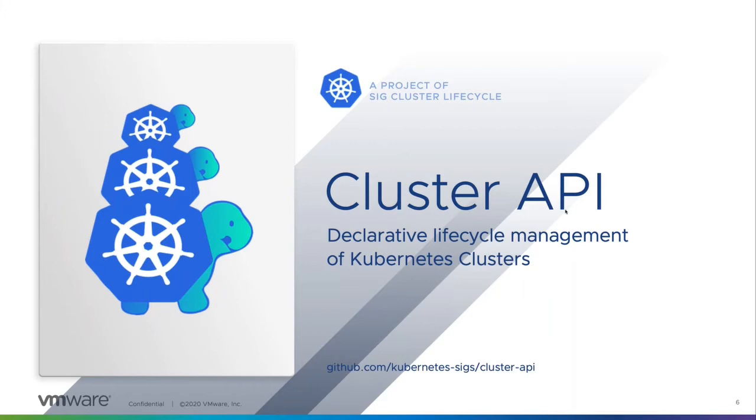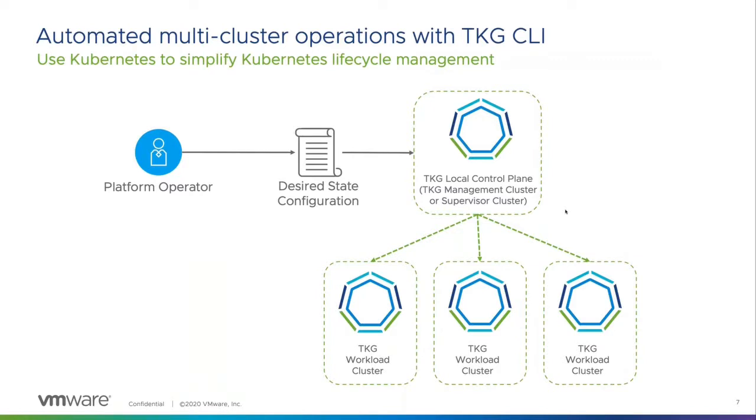And so really how that manifests itself in the Tanzu Kubernetes Grid portfolio is that the platform operator has some sort of desired state configuration that they pass to some sort of Tanzu Kubernetes Grid management endpoint. That is either the supervisor cluster in vSphere 7 with Tanzu or a TKG management cluster in TKG multi-cloud. And as we'll see in the lab today, Tanzu Mission Control also utilizes Cluster API as the management and lifecycle management engine for provisioning and managing Kubernetes clusters.